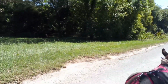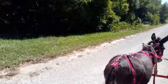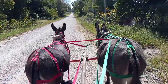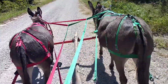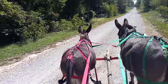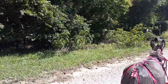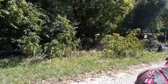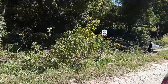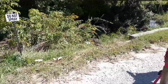Alright, this is where we went onto the property on that last little ride that was the earlier part of this video. Go on, girls. We're going to go across the creek here on this culvert. And this over here, that's a patch of elderberries. They're wild, native Missouri elderberries. Last year they poisoned them, and I put this sign up that said do not spray, and this year they didn't spray, so we still got them.